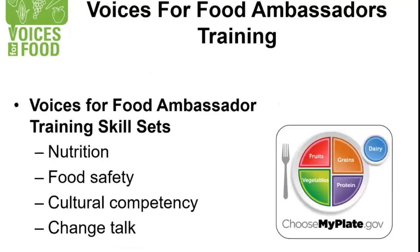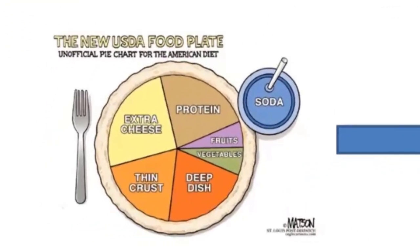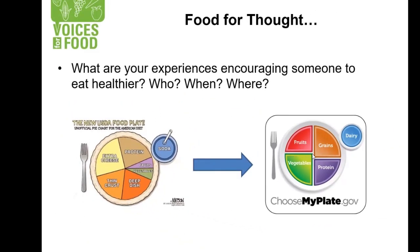And so these are the components of the Voices for Food Ambassador training. There's nutrition, there's food safety, there's cultural competency, and then there's change talk. We asked them, what are their experiences encouraging someone to eat healthier? So you see this diagram here. This is what the typical plate looks like versus what it should look like.